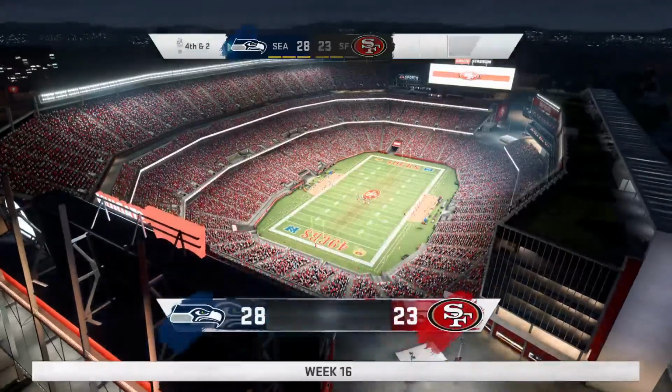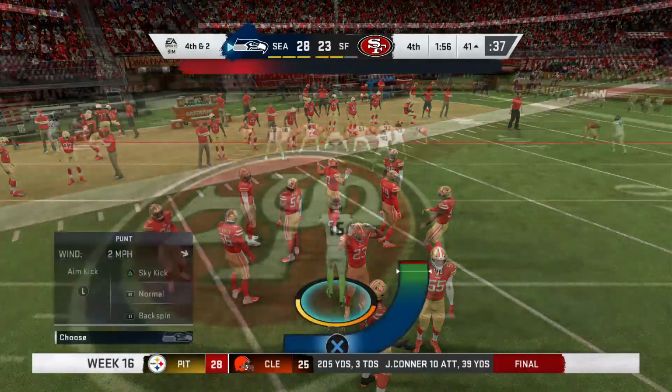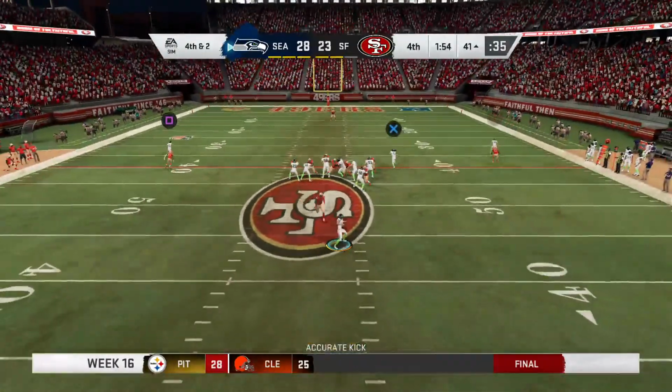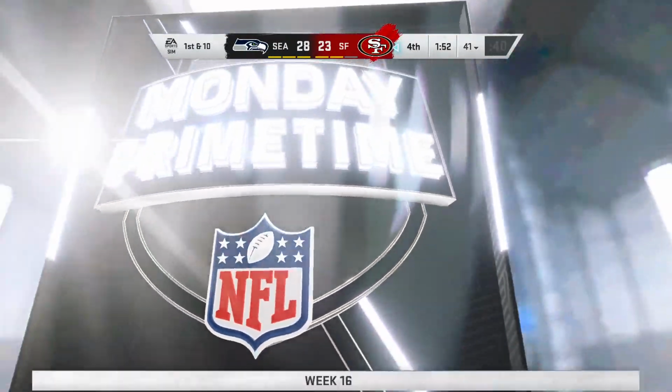And now right out of the 2-minute break, we'll get a timeout used defensively with 1:56 to go. The Seahawks send out their punter. And look at this. It's a fake. And this is incomplete. A huge gamble, and it does not pay off.